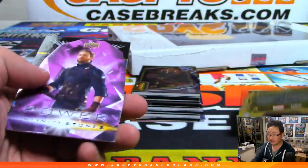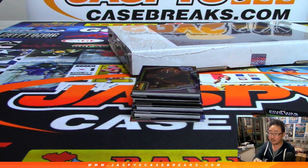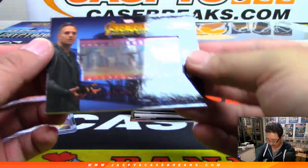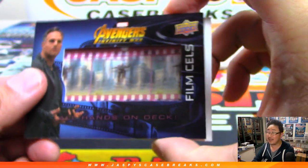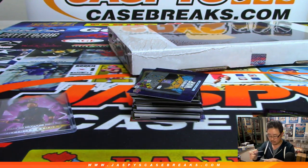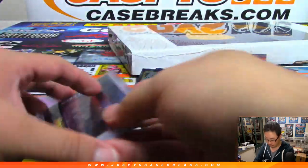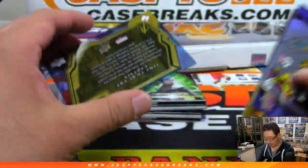So a lot of cool stuff here. Got the Power Stone here. And we got some film cells. All hands on deck. There you go. I think these film cells are really cool. I always get a kick out of those. So everything ships, of course.